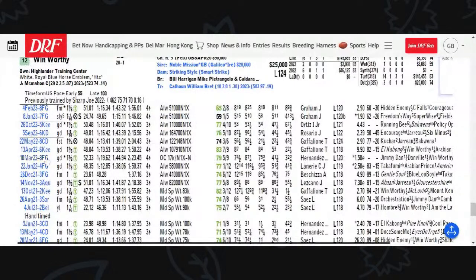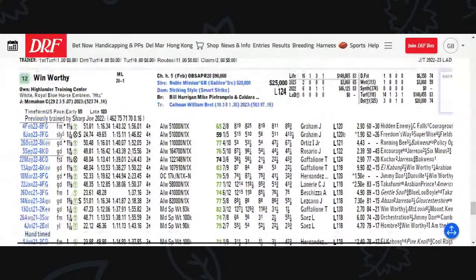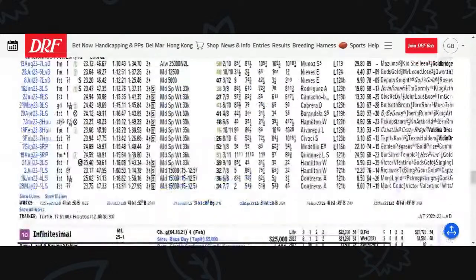He's coming out of races from Fairgrounds, Keeneland, Kentucky Downs, Churchill, Aqueduct, Saratoga, and Belmont, where he's been competitive in a lot of them. 3 and 12 for me as we move to race number 8.